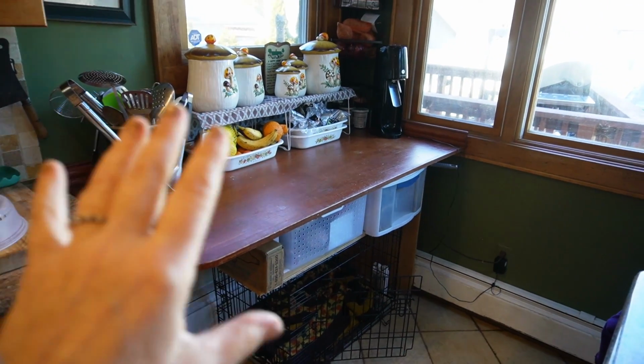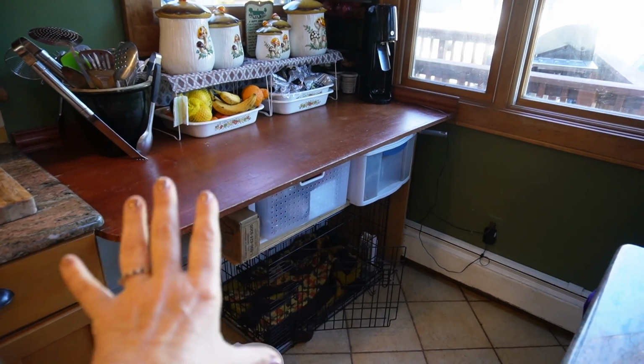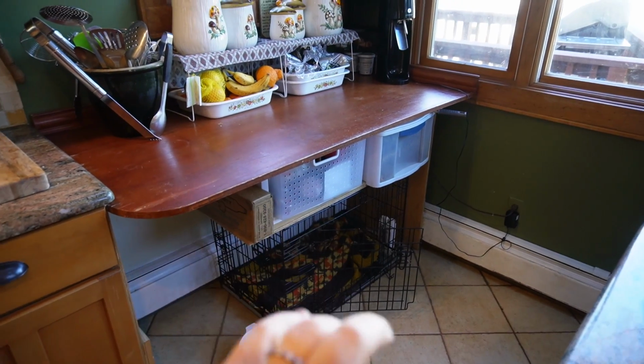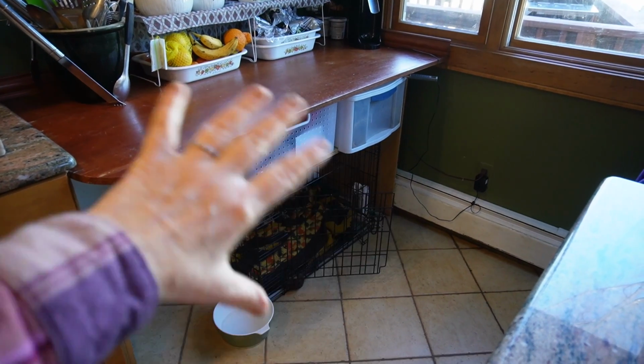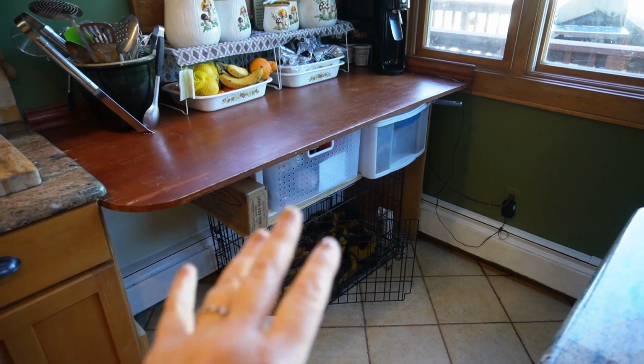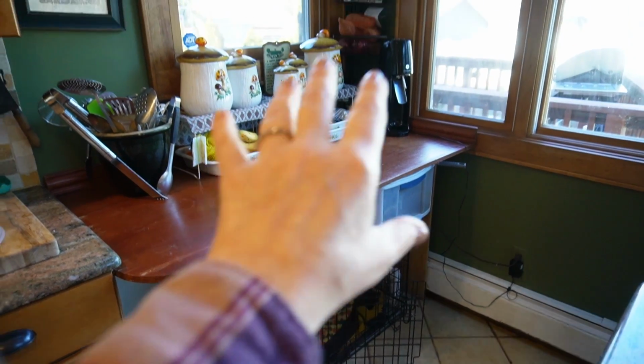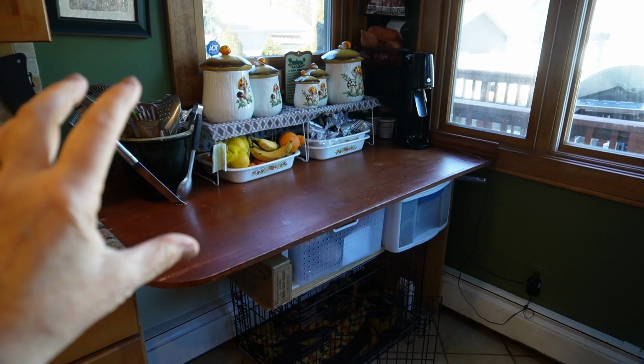So brace yourself. The dog sleeps there. There's plenty of crud and dog hair and lost kibble behind the crate, even though we go routinely and clean, you know, they shed. So it's going to be gross. All of this here is going to have to get relocated. All of this here is going to have to get relocated.